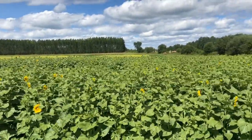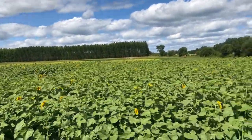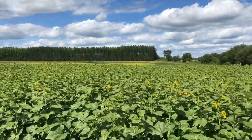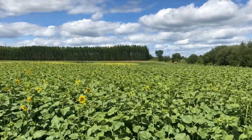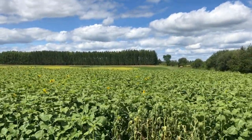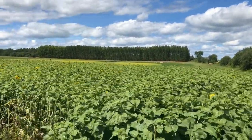I joke every year that we should charge $5 for a selfie, because we usually get lots of requests if people can come and take a picture in front of the sunflowers, though we may not this year because of the COVID situation. If you notice a few blocks that were empty, it's because there were thistles in there, and I went in and chopped it with a mower and also sprayed some Roundup.